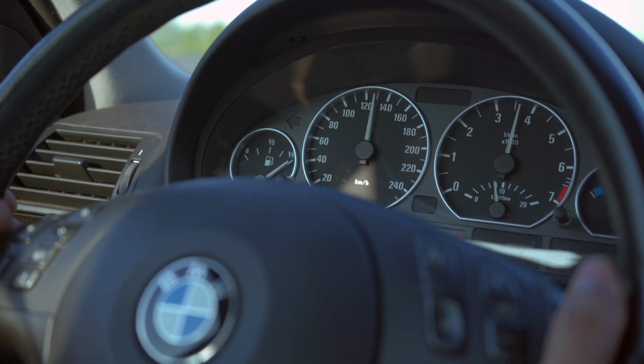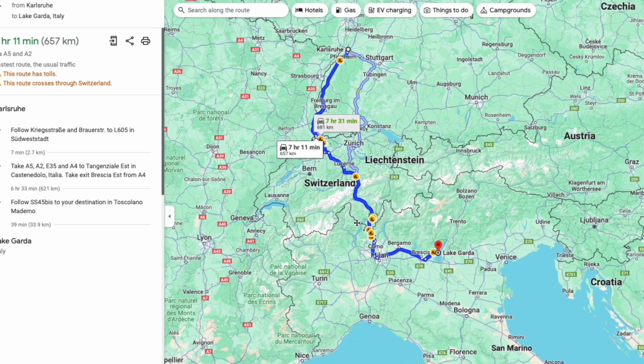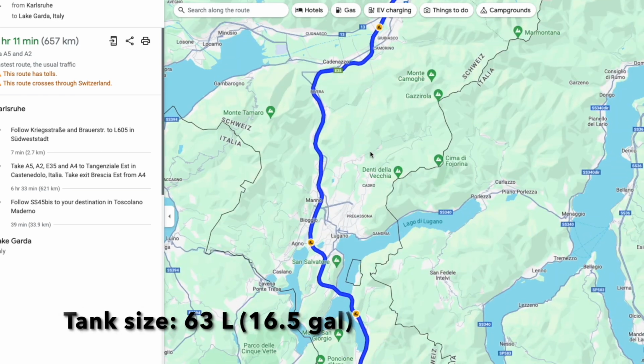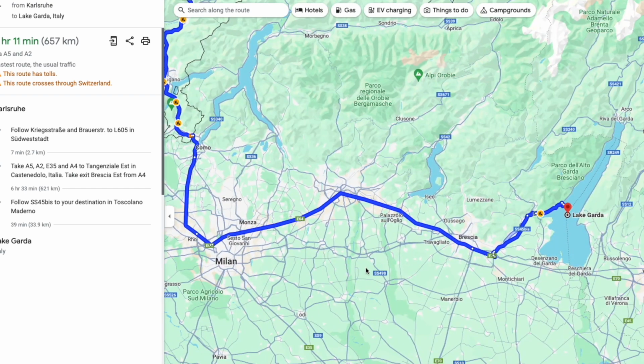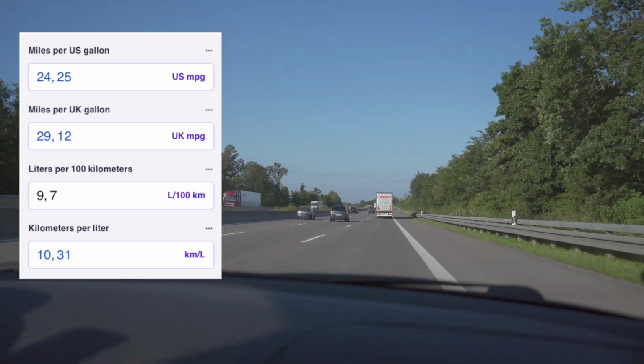Today I'm driving from the German city of Karlsruhe to Lake Garda in Italy. The trip is approximately 650 kilometers one way. The tank on this car is 63 liters, and so that would be approximately a little under 10 liters per 100 kilometers in terms of fuel efficiency, which is quite doable.